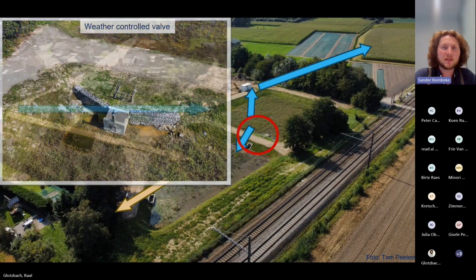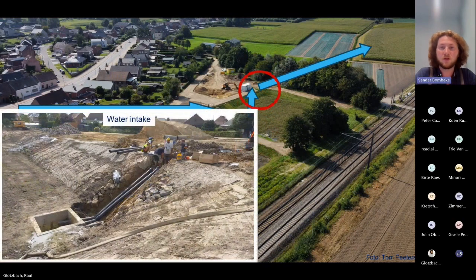Then you can go to the next slide. Now, another adaptation: a normal buffer basin works all gravitationally. There is no pumping going on. But we store the water, so we also have to have some infrastructure to pump the water out of the basin. And that's what you can see on this picture.